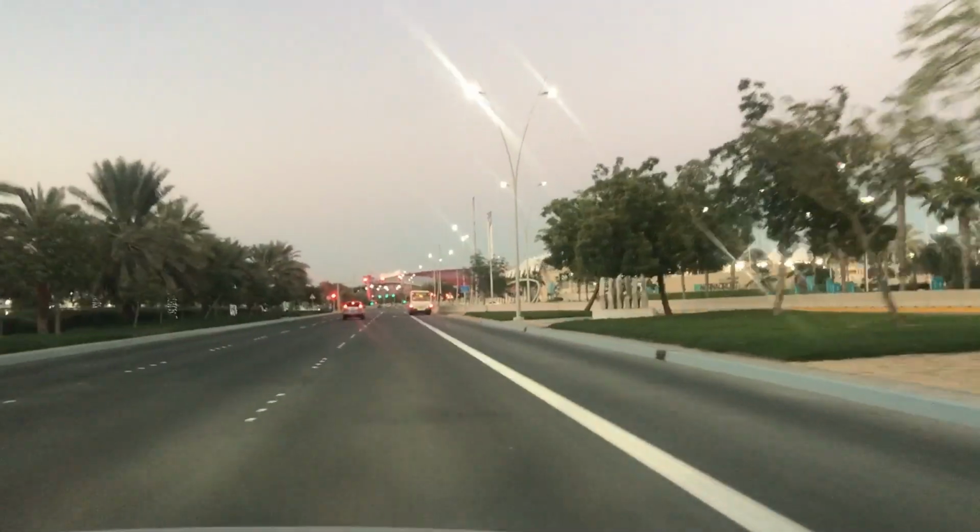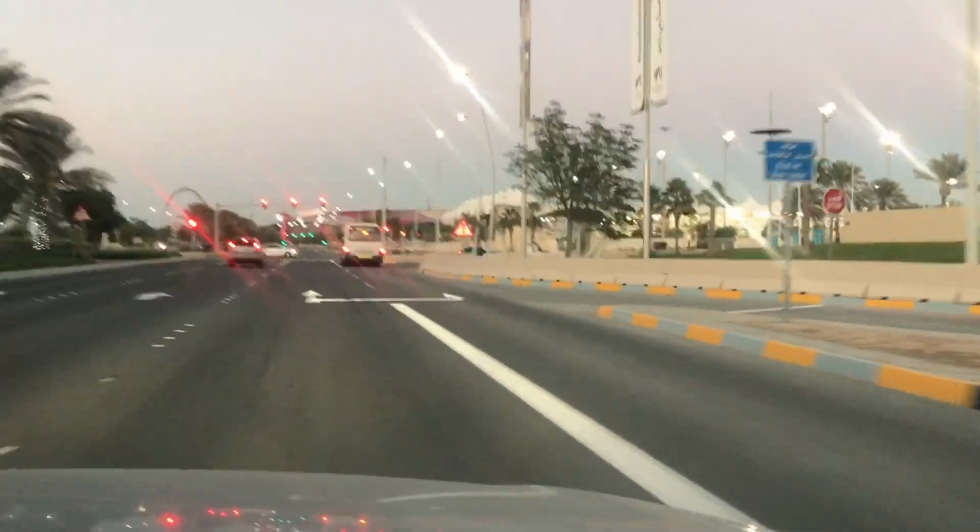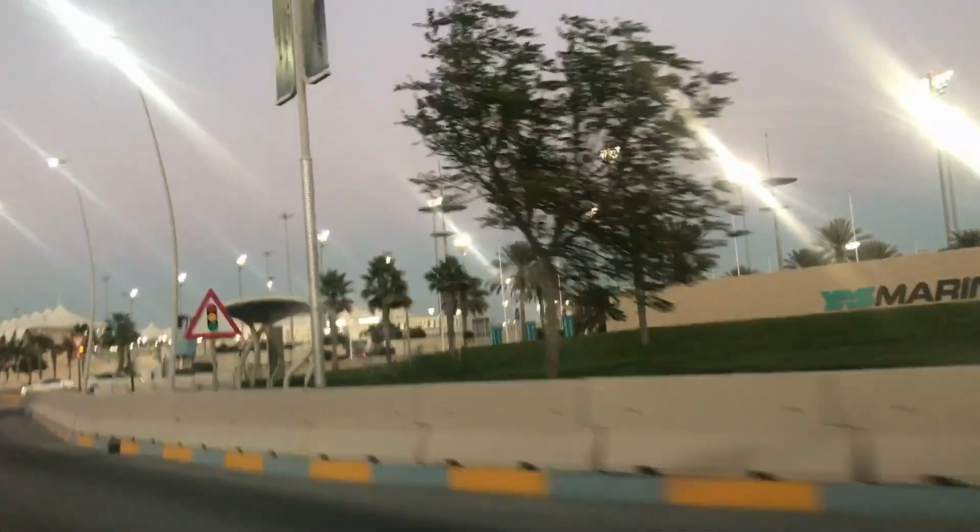Yas Marina Circuit, located in Yas Island adjacent to Abu Dhabi International Airport. It's only a 30-minute drive from Abu Dhabi City, and a 120-minute drive from Dubai. Yas Island is the center point of sports and leisure locally and internationally.